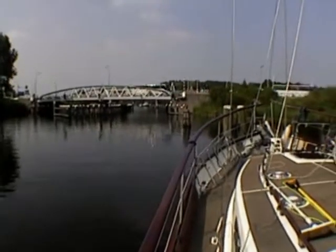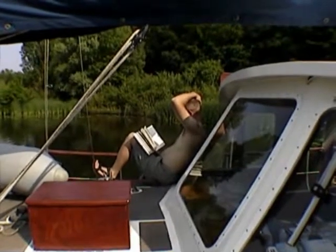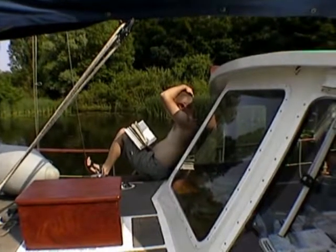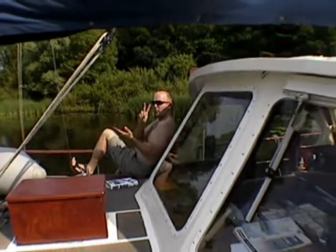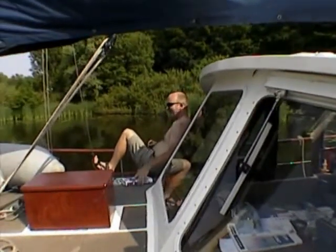And while we've been waiting, David's been doing a bit of washing down on the decks, and now he's relaxing, reading a paper, or his magazine. No, it's not a magazine, it's a book. Oh, what a clever lad, he reads a book. Book, 2 words. No, I can't put that on here.